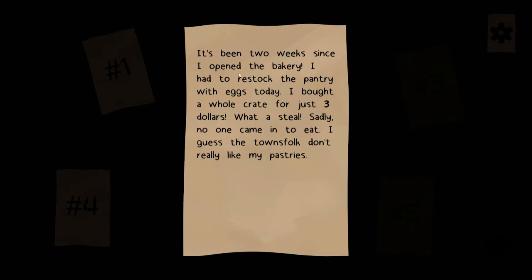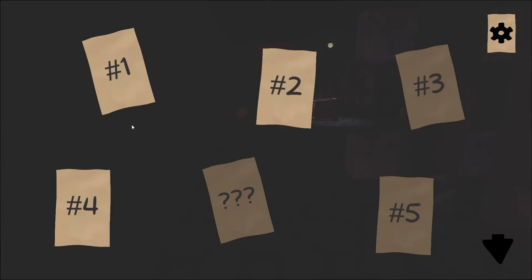It's been 2 weeks since I opened the bakery. I had to restock the pantry with eggs today. I bought a whole crate for just $3. What a steal. Sadly, no one came in to eat. I guess the townsfolk don't really like my pastries.